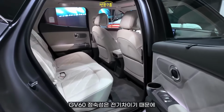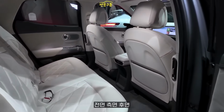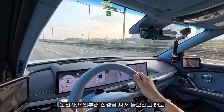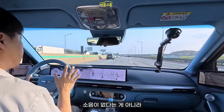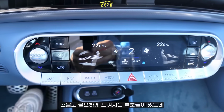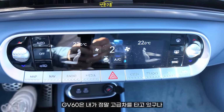Regarding the GV60's quietness, since it's an electric vehicle, you need to account for motor noise, window noise from all sides, and road noise from the floor. Even if the driver pays close attention, there are no uncomfortable noises. It's not that there's no noise at all, but usually there are noises that can feel uncomfortable. With the GV60 though, it really makes you feel like you're driving a luxury car.